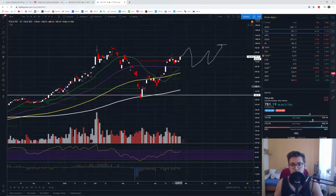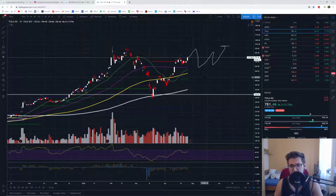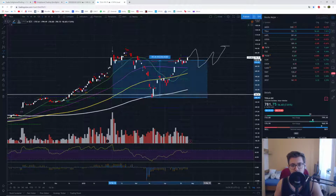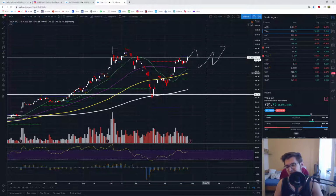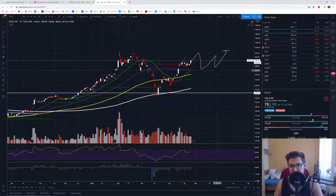I mean, I would still be holding my trade. I most likely would now consider exiting a majority of my position if I hadn't yet, because my trade would be pretty much in the green. Yeah, over 110%. So that's way off my target, and I would now be most likely out of my position in Tesla.